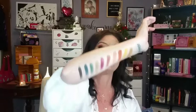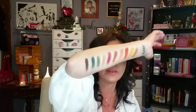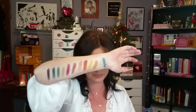I will be using this palette more. The colors in here are really, really nice. This is Fiddlehead, Emerald City, P&W, and Let It Rain. So there are the matte colors in this palette. Very, very beautiful colors. And they do stay. I did get it on my shirt.